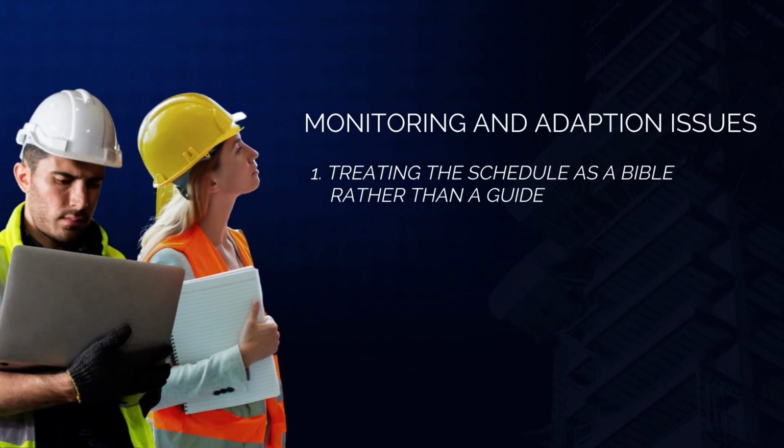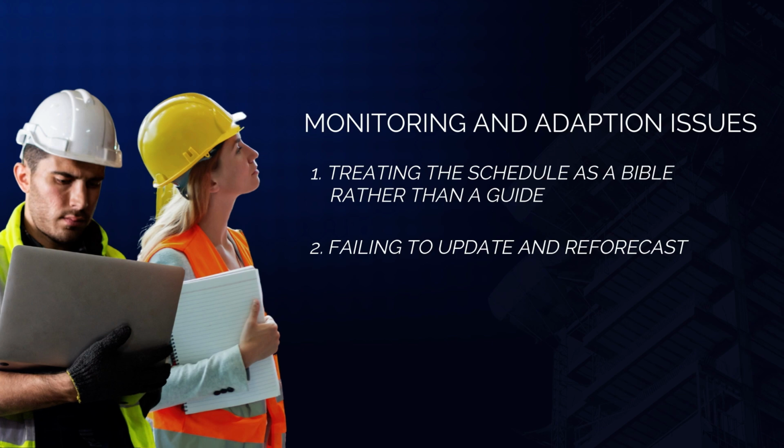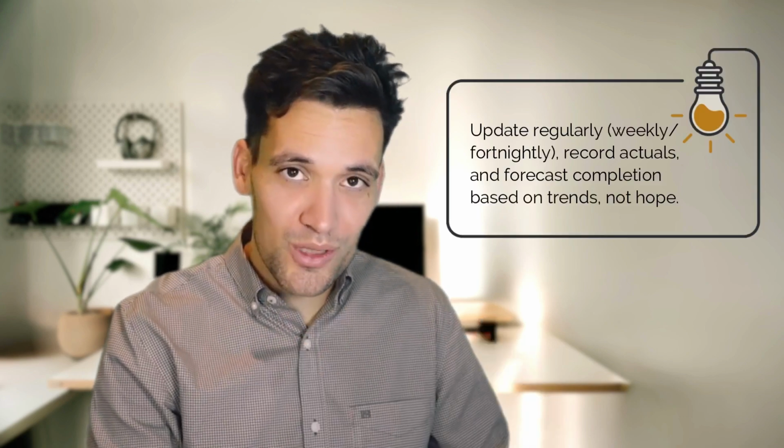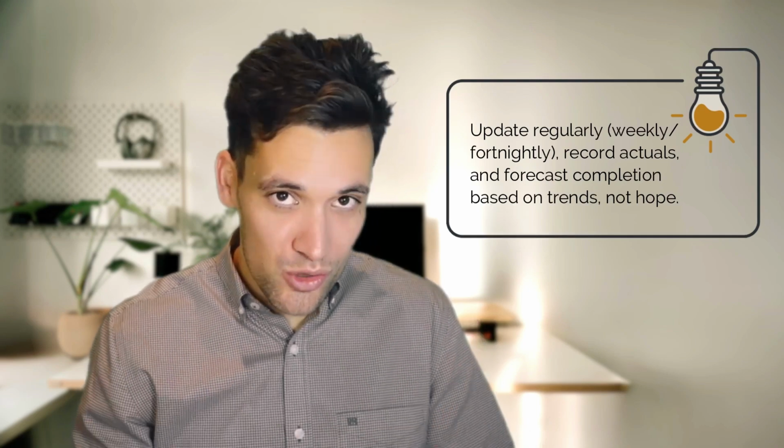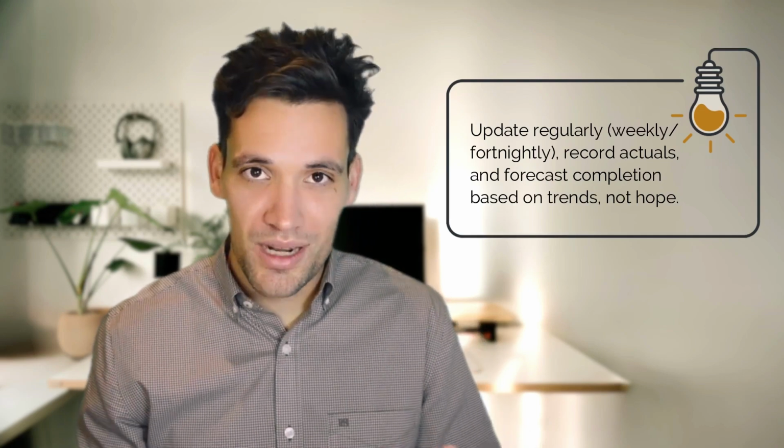And finally, people fail to update and maintain and reforecast the schedule. They treat the schedule they develop as a set and forget strategy. They build the schedule, they save it on their desktop, they never look at it again, and then they go and make all the mistakes that they identified in the schedule as issues that were going to come up on the project. Again, you need to constantly be referring to, maintaining, and updating the schedule so it remains a useful tool to plan and coordinate the project.